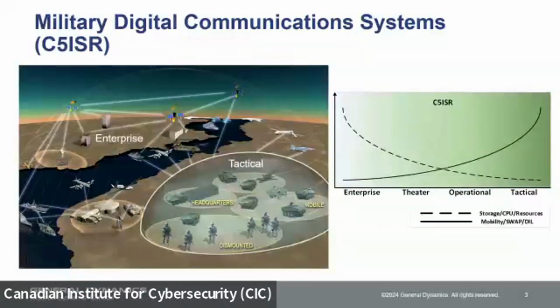And when we start moving towards the tactical edge, this is where your land communication support system for Canadian Armed Forces would sit. So think about deployed headquarters, vehicle portable, vehicle mounted, man-portable type systems. There's little to no infrastructure. Communications relies heavily on low bandwidth wireless bearers like UHF and VHF radios.